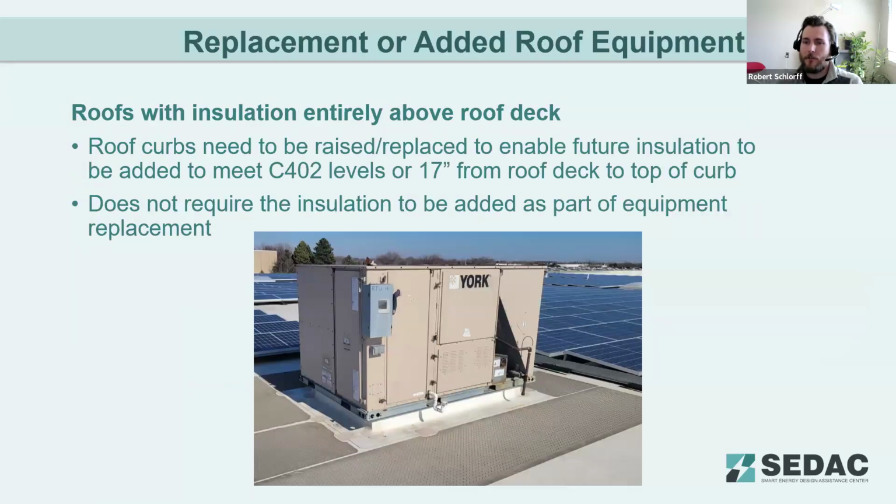Replacement or added roof equipment, roofs with insulation entirely above the roof deck. If you are looking at replacing equipment, the roof curbs need to be raised or replaced to enable future installation of insulation to be added to meet the C402 levels, or 17 inches from roof deck to the top of the curb. This does not require the insulation to be added as part of the equipment replacement.